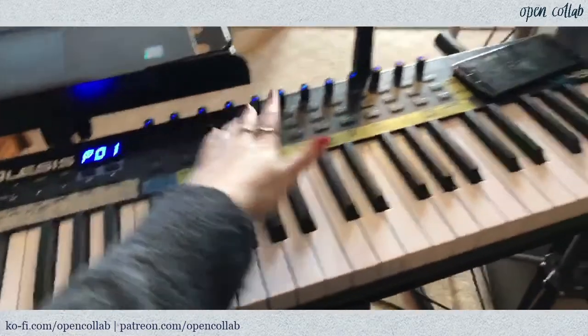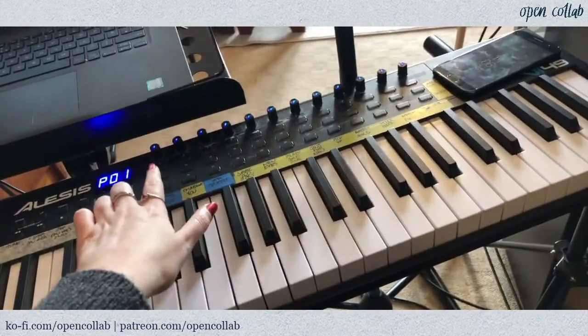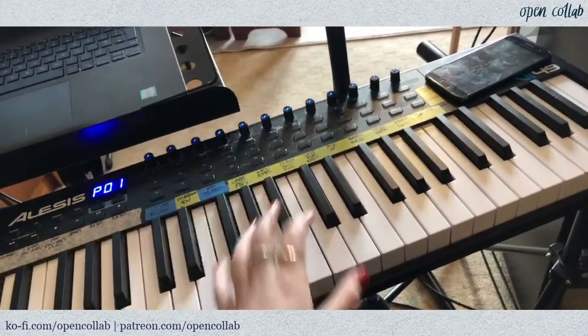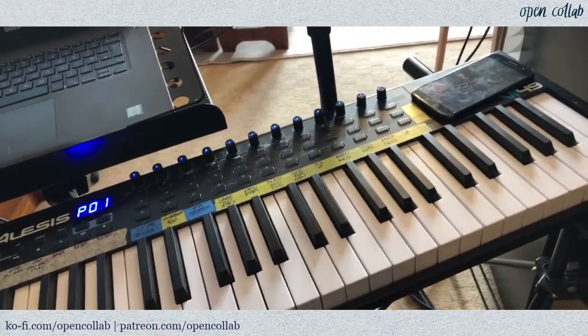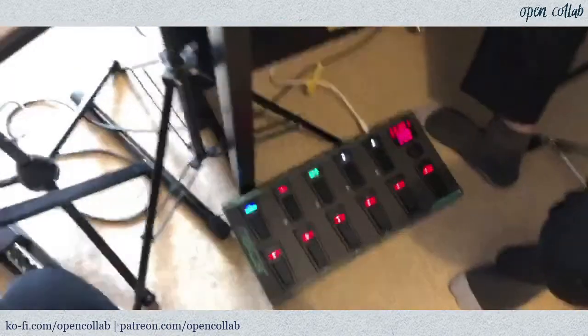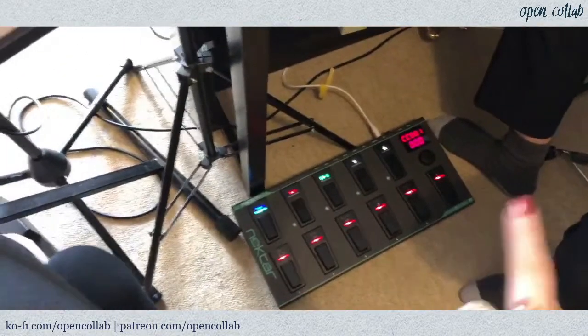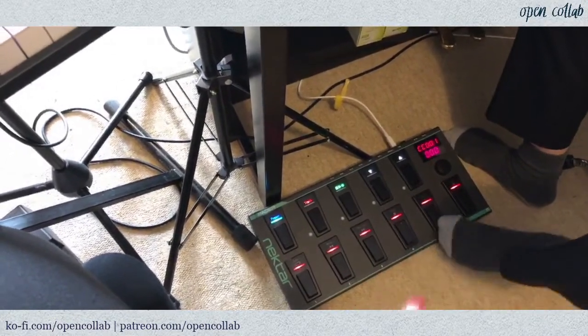All these knobs kind of do different filters and different chopping up of vocals, but you can't hear them yet unless they're going to be in the loops. But we'll show you some of that later. Here is our loop pedal station. Here's our loop pedal station with 6 loops: 1, 2, 3, 4, 5, 6.